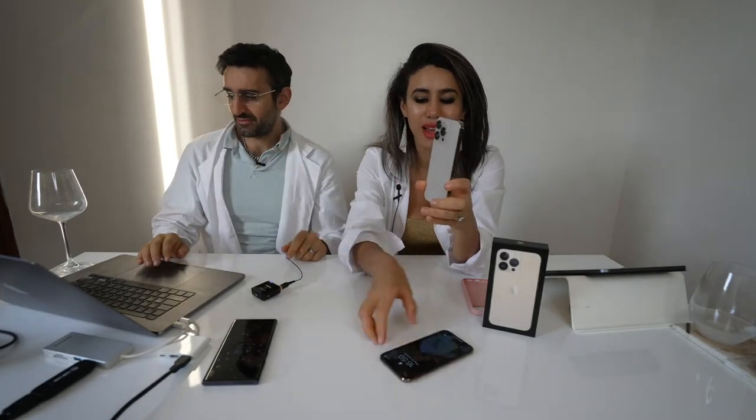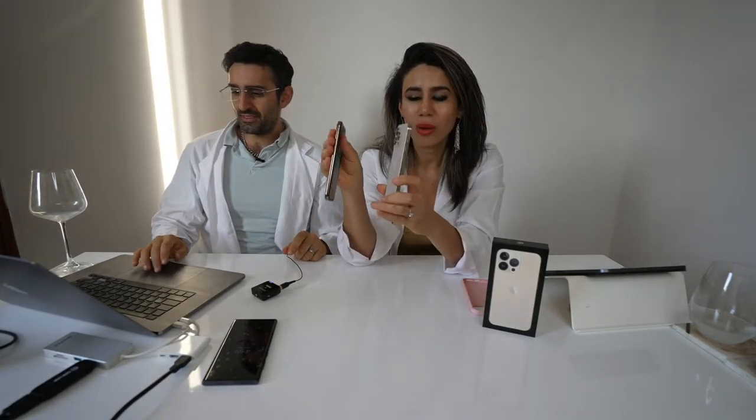I do like the gold trim of it. It's more golden than my 11, so it's way more golder. But the googly eyes are just, you know, something else.